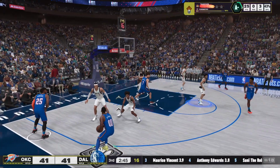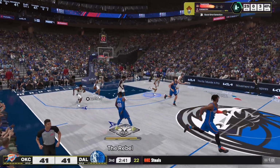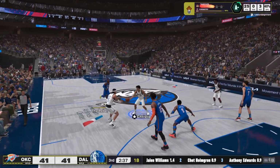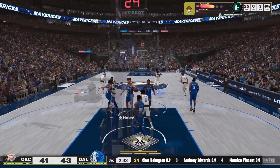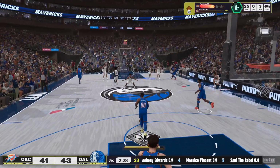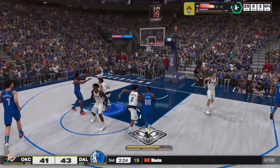Here's D. He's got 25. Trying to come right back with the 3 of his own. It's no good. Banchero passes to Christie. Back to Banchero. Here's Johnson. Terrific assist. A nice finish. A solid play all around. And for his position, Banchero, great vision and willingness to make the extra pass.